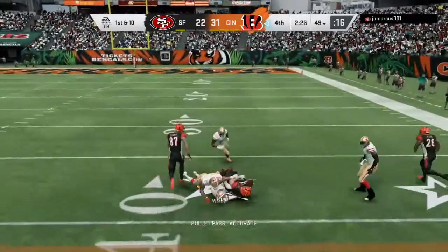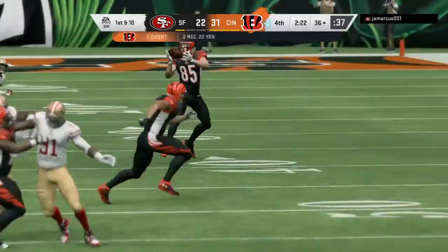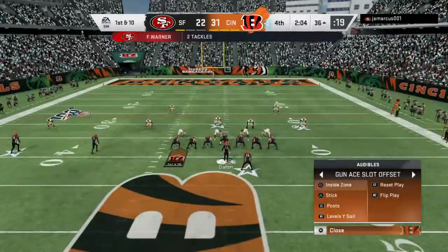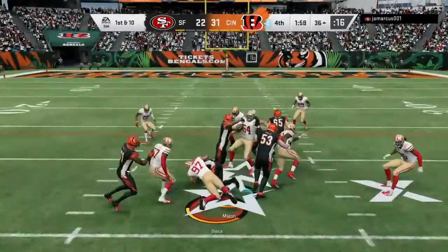Andy Dalton got his man. It's Eifert. And he is tackled inside the 40, not quite to the 35. That one good for 15, and the Bengals get a first down. Not totally home free yet, but it's looking good as they come up 1st and 10. From the gun to give to Mixon.